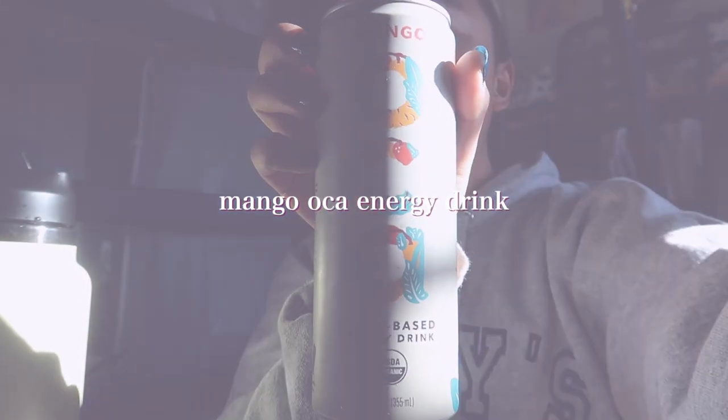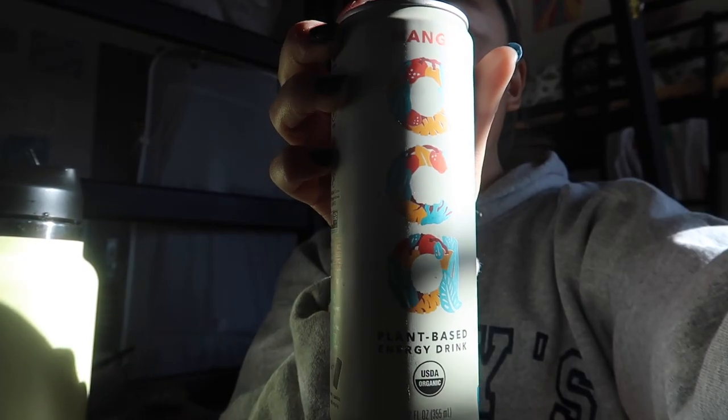Since I am gonna go work out, I'm drinking this energy drink. This is like a plant-based energy drink. This is in the flavor mango. The company is OCA. I have never heard or seen this company before until I came to college, and they just had them in the markets here. They have 120 milligrams of caffeine.